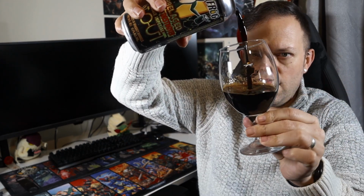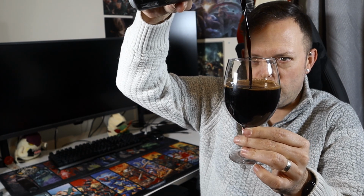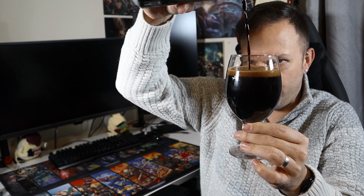So let's find out. Let's get it out into a glass even, and see what we think. So I'm going to pour into my favourite stout glass, and it's this one, my Titanic goblet. The pour is dark, pretty thick. When I say pretty thick, I mean thicker than two short planks. We've got a lovely, lovely tight tan head on that.